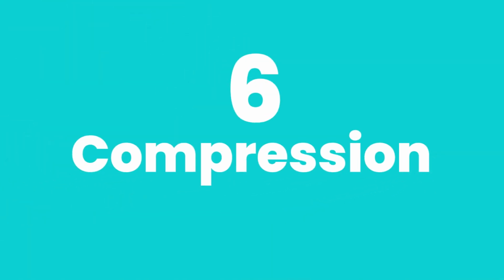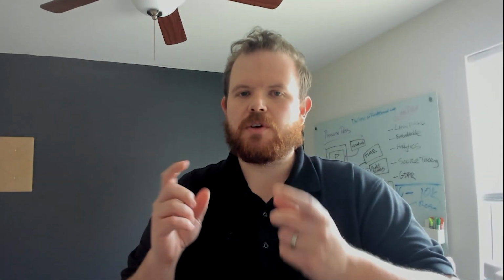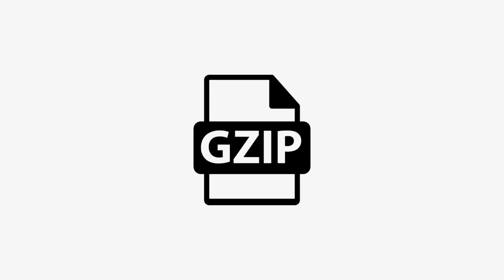At number 6, we're getting squeezed. Compression is a technique that compresses all of your site's assets and files, and it helps serve them in a lower payload. It's going to improve your page load speed, and of course improve your user experience. gzip's a popular compression technique, and again, there are plenty of plugins out there that help compress your files and assets so that your site can bump up in speed.